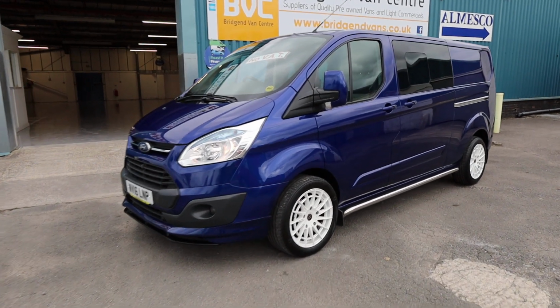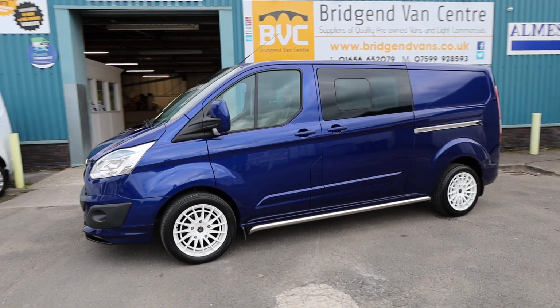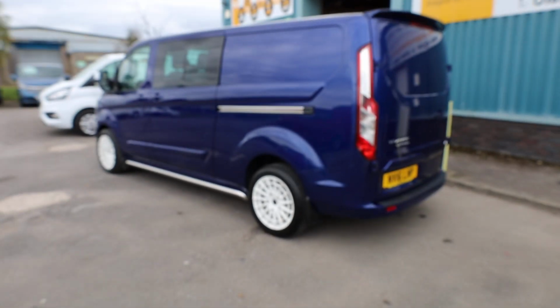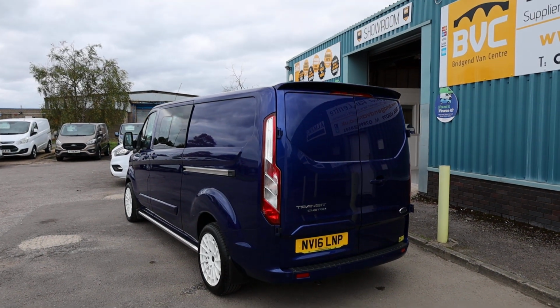Here we are for sale now, a 2016 on a 16 plate Ford Transit Custom. This is a 290, which means it's got a 2.9 ton gross vehicle weight. It's got the 2.2 litre TDCi engine with 125 brake horsepower. And this is the long wheelbase double cab limited van.